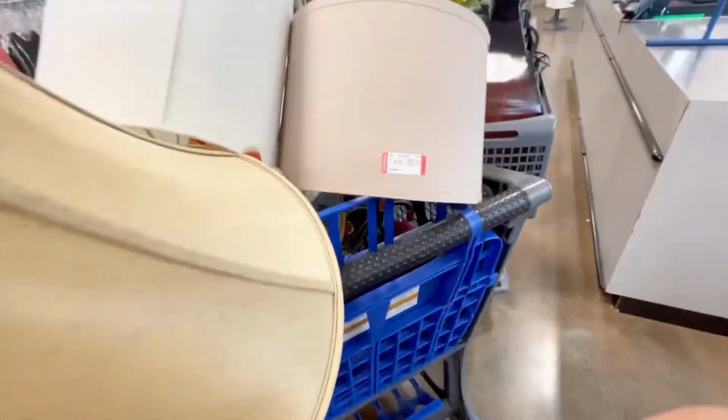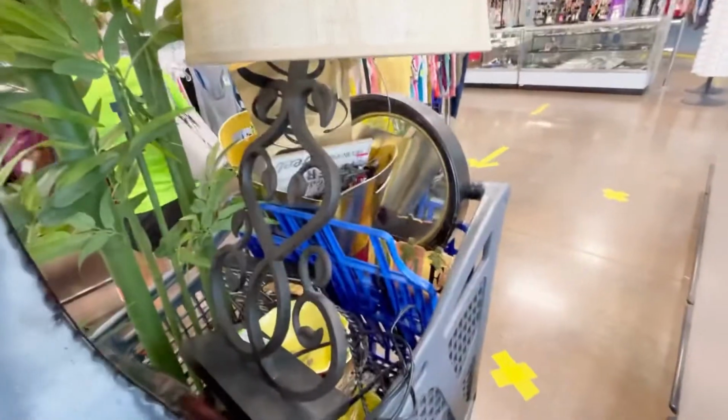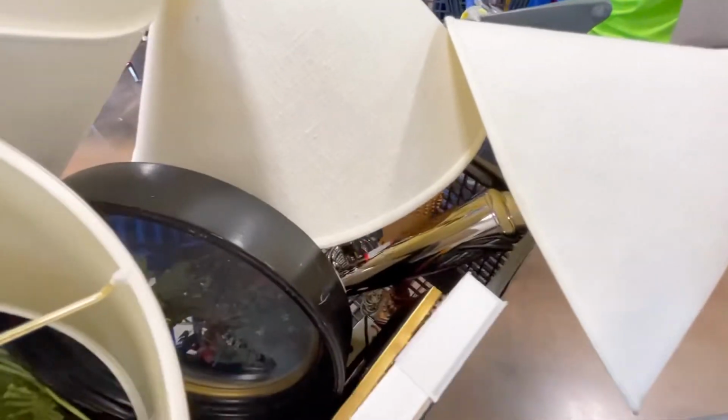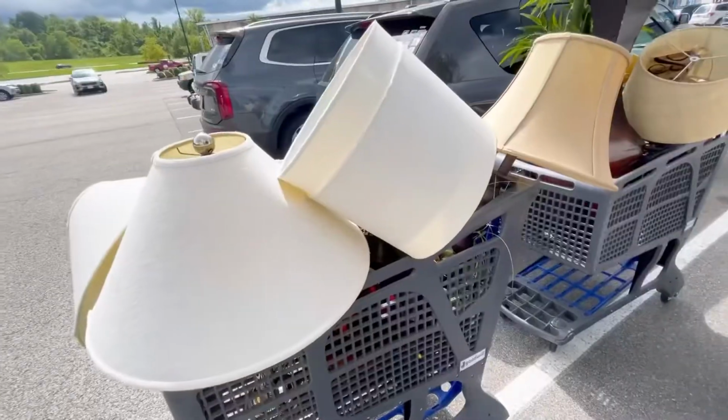I got tons of lamps as well as a whole bunch of other stuff in that cart right there. So I bought several shades because I'm either going to paint some or change up the ones that are on the lamps already because they were dated or old or dirty. I did get a lot of accessories because I believe a space needs to be accessorized because it brings out the different types of furniture and structure that you have in there. Plants, you always need greenery in your decor as well.